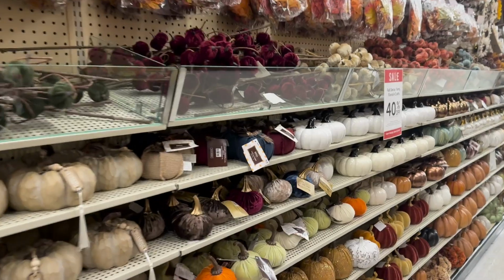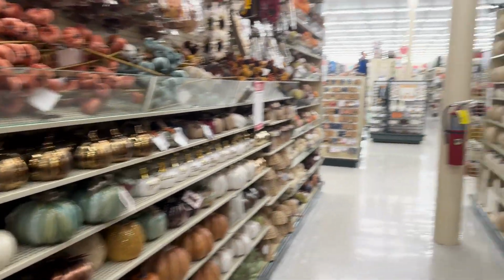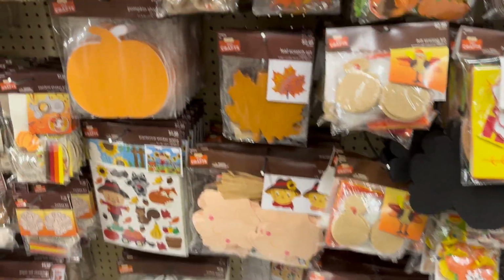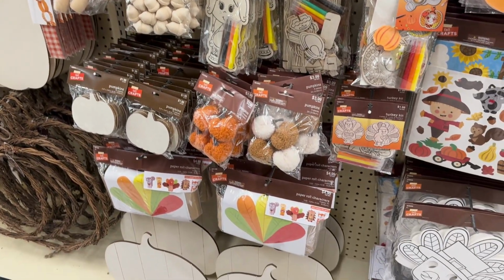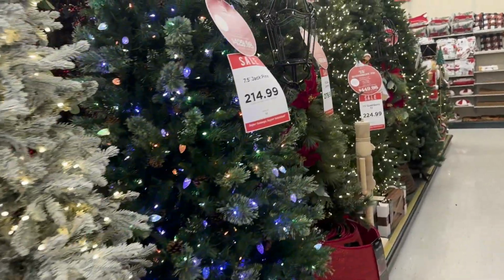Unfortunately, my county does not have a Hobby Lobby, so we have to make the trek out to surrounding counties to go to one. So I think one is about 40 minutes away and the other is 45 minutes away. But since I had dropped Max off at school, it was a little bit closer. I think it was 28 minutes to this Hobby Lobby. So not terrible, and it just ate up some of our morning time.